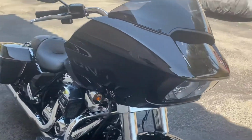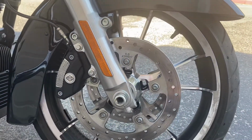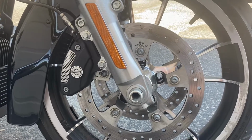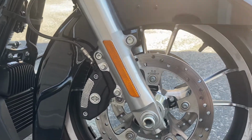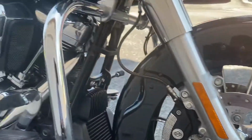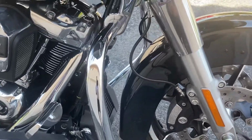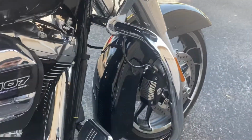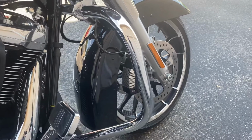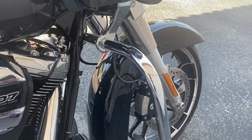The right side of the bike, it does come with ABS. I believe these are 19-inch Dunlop tires, like I said, with ABS, which is really, really nice. You got the engine guard right here. This bike does weigh 855 pounds, so she is a big girl. So if you do drop her or lay her down, it does have the little engine guard on there. I believe that's what it's called. Don't mark my words there.